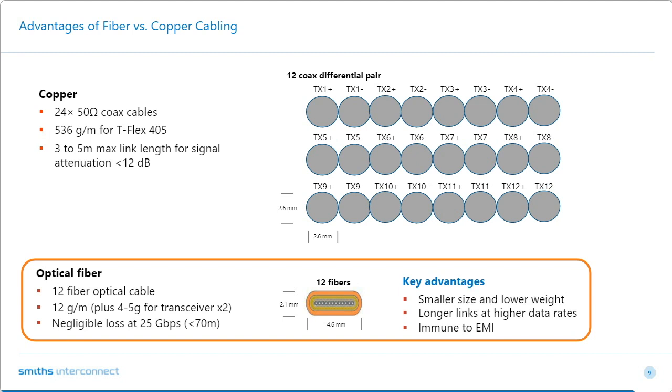coax or twin-ax to a 12 fiber cable, there's more than 87% weight reduction. And this is a significant size reduction also. As far as link length, for copper to achieve an attenuation of less than 12 dB, the maximum length is typically around 5 meters. And for fiber, loss is negligible up to 70 meters.